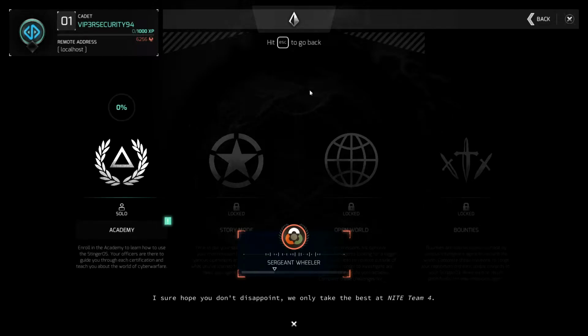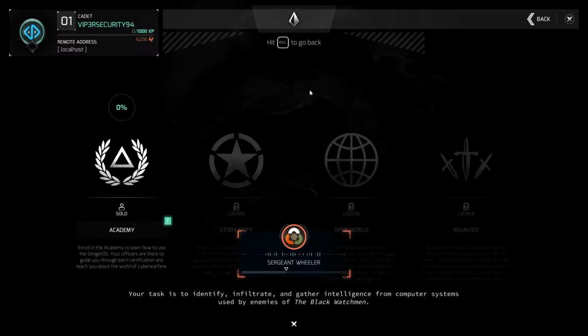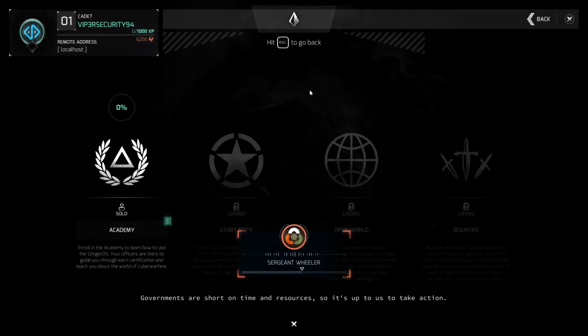We only take the best at Night Team 4. NITE stands for Network Intrusion and Technical Evaluation. Your task is to identify, infiltrate, and gather intelligence from computer systems used by enemies of the Black Watchmen. Governments are short on time and resources, so it's up to us to take action. We address imminent global threats that can't wait for bureaucracy.